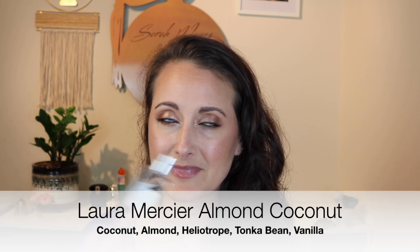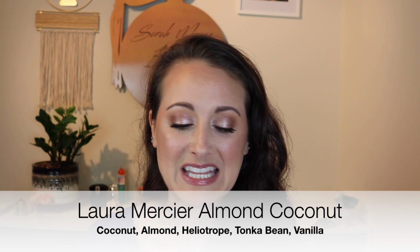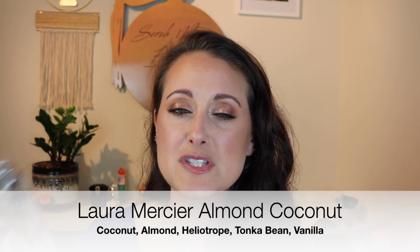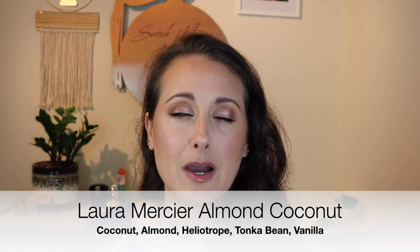So the first one that I wore is this one here. This is Laura Mercier Almond Coconut. I love this fragrance. There's something about this one that is so amazing. It's a coconut fragrance, and there's nothing super groundbreaking about it, but it's not a sweet coconut. It's not a gourmand coconut. It's like a clean, classy, refined coconut. Oh, it is so good.